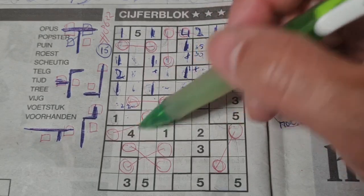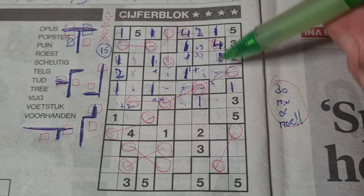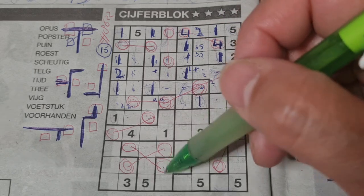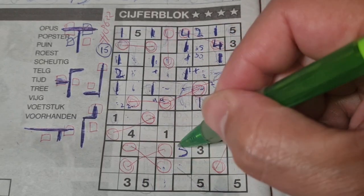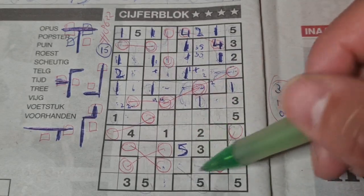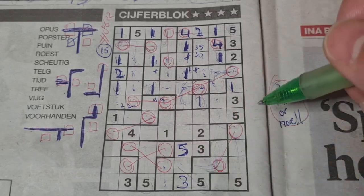These two boxes can be 4, so the 4 could be here, could be there. And then, these two boxes can be a 5. That box can be 5, so 1 box left for 5 in this W area shape. Supposed to be here. These 3 boxes surround the 3 can be 3, so 1 box left for the 3 in this W area shape, supposed to be here.